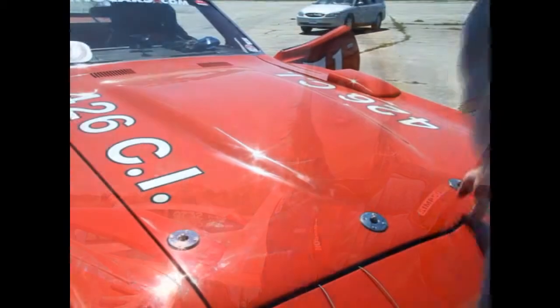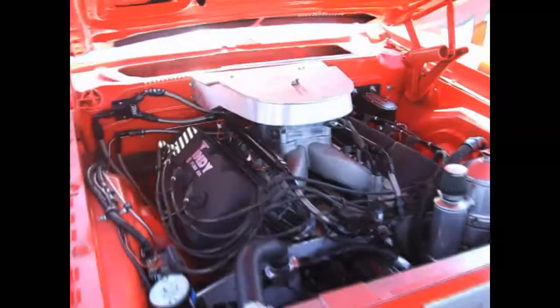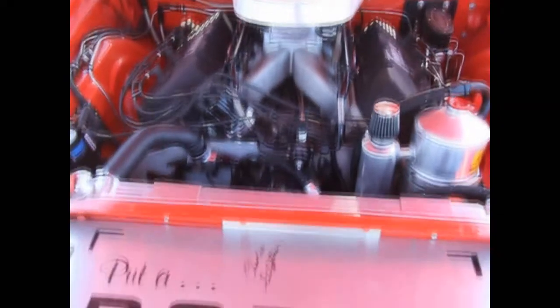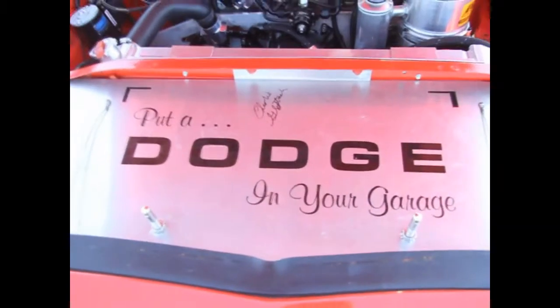What kind of a power plant? One formula was at least 1,000 horsepower. We went to Indy Cylinder Head, and they came up with a 588 aluminum block.